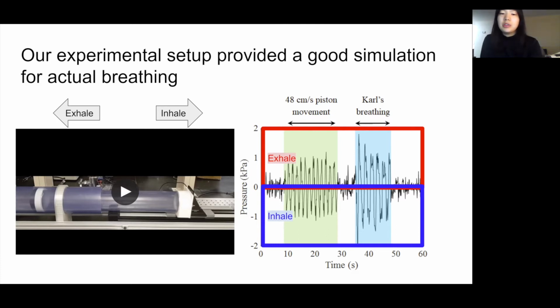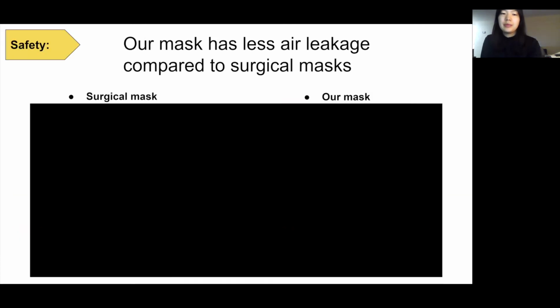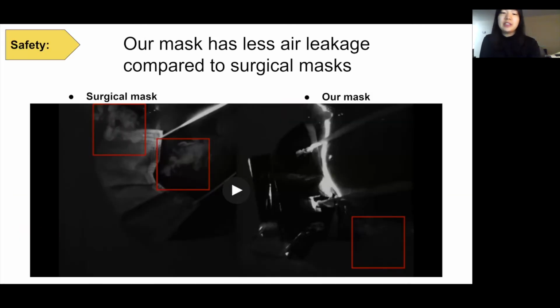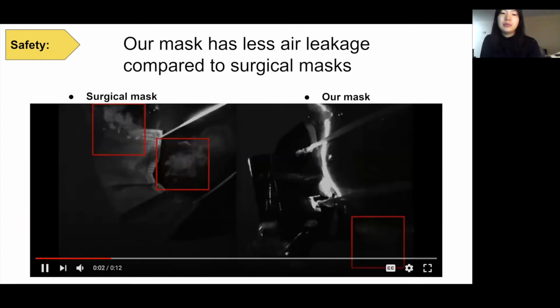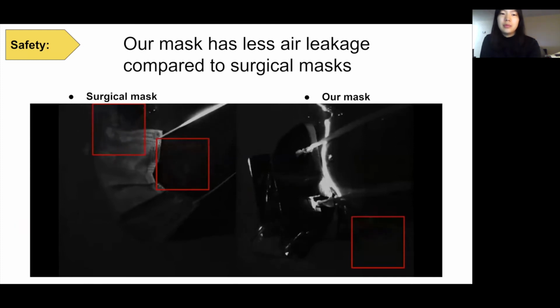For the following experiment, we set the piston speed as 48 centimeters per second, which is similar to Carl's rear breathing. Let's talk about the safety aspect first. We confirm that our mask has less air leakage compared to surgical masks. In this experiment, smoke particles were used for visualization. Let's play the video and please pay attention to the square boxes. In the case of a surgical mask, most of the air passed through the openings in the cheeks and nose.